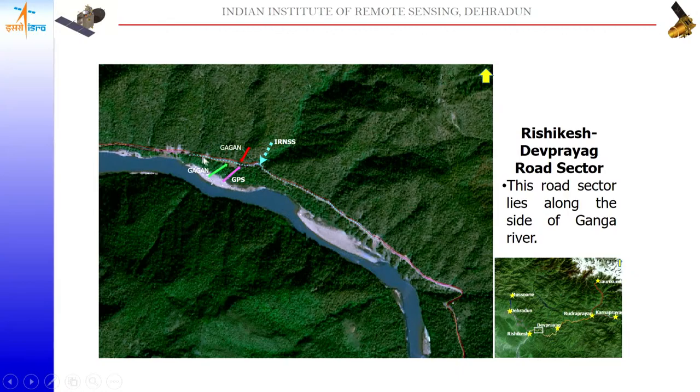You see all the signals are in the same line here. Now this particular image is an ortho-corrected image. Ortho-corrected image means the features you are seeing over here have a very high level of accuracy, less than 1 meter. Now when we plotted our logged data from IRNSS, GPS or the Gagan, they were perfectly sitting on top of these features in this image most of the time.